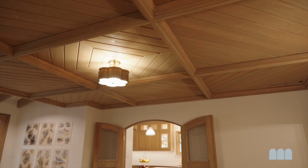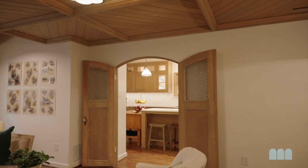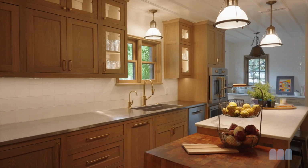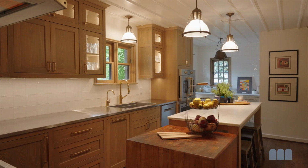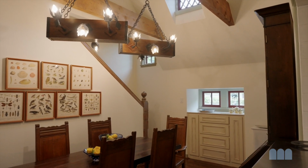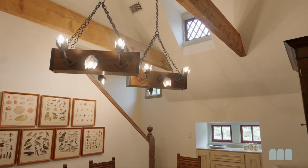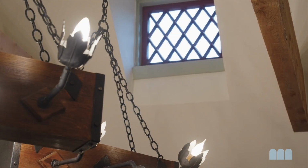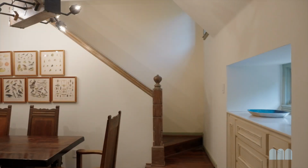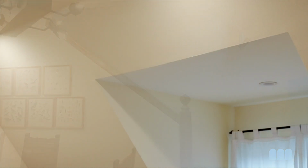A new feature is the tray ceiling in the living area, which pairs perfectly with the original wood and screen doors, which open into the kitchen with its marble center island and stainless steel countertops. Adjoining the kitchen is an intimate breakfast area with vaulted ceiling. 20 years before, the Chapels added a garage and utility area, so next to the breakfast area is a rear stairwell, which leads to a spacious multi-purpose bonus room with bathroom and ceiling dormer insets.